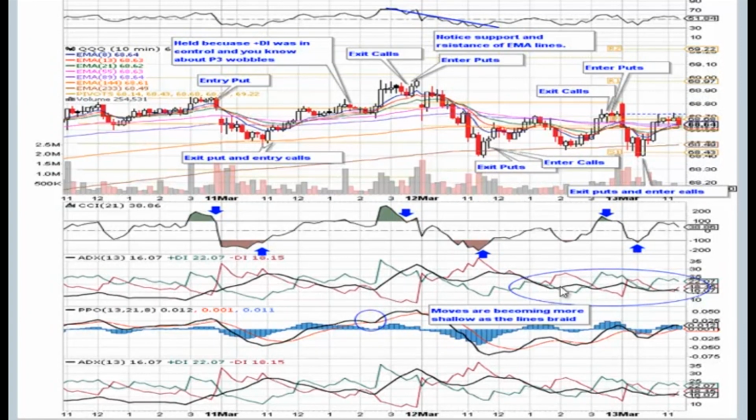That the moves get shallower, they get tighter, and this is a period of indecision, that the ADX line is not heading straight up or straight down. It's going flat and the lines are twisting and turning. And this is a time of indecision. There are little moves here as it goes up and down, but you have to be mighty quick.